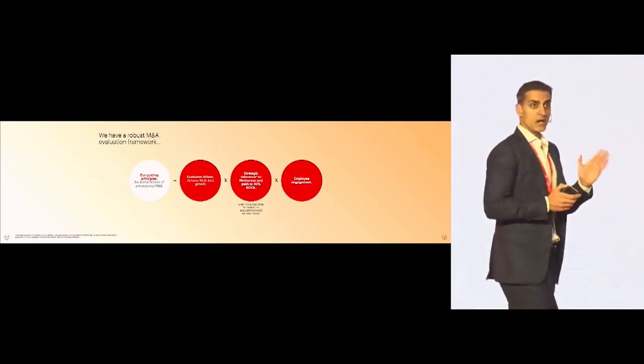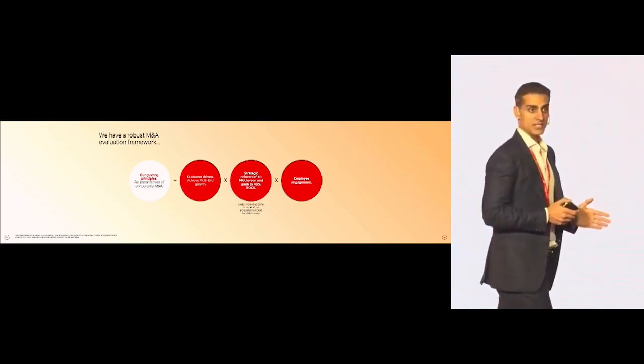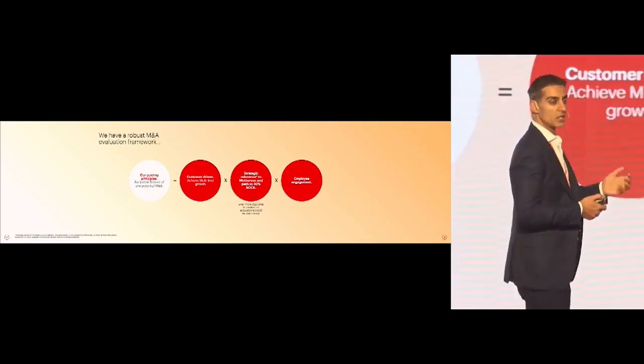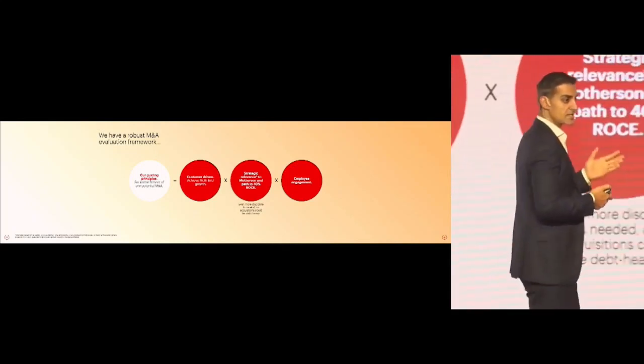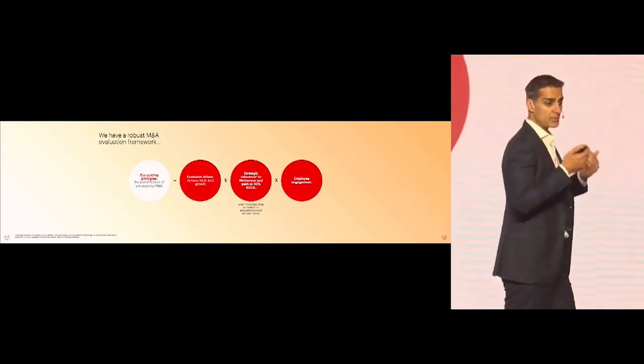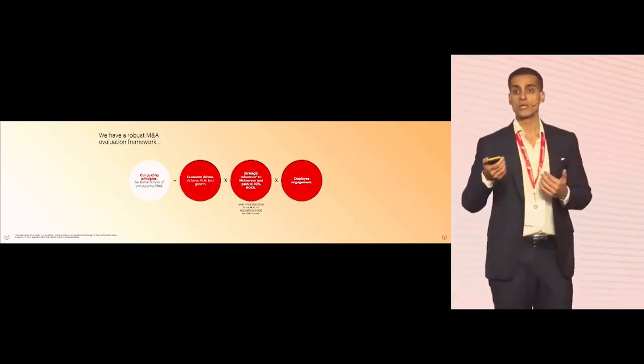The first bit, of course, it has to have the customer's blessing. If the customer is not supporting the acquisition, Motherson will not even consider it, no matter how attractive it looks. Secondly, it has to be able to meet the financial criteria, and we must see a path to be able to get it to 40%.